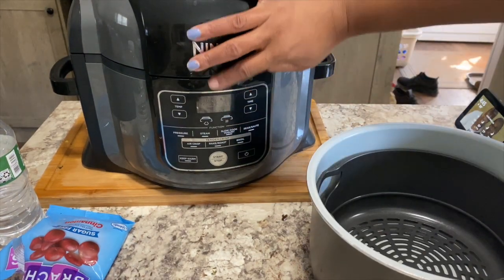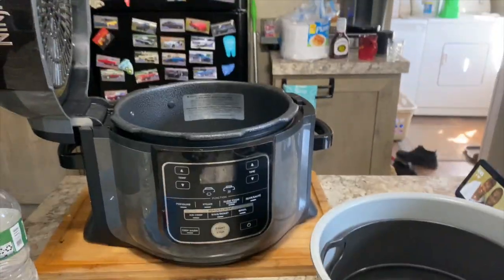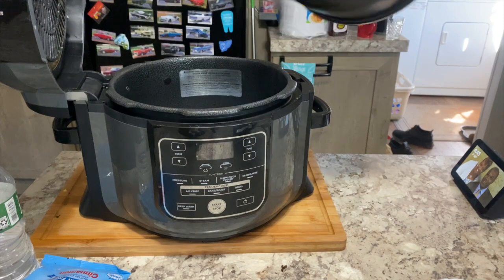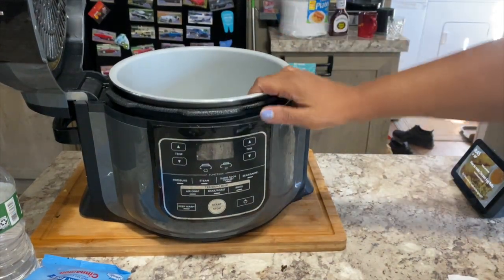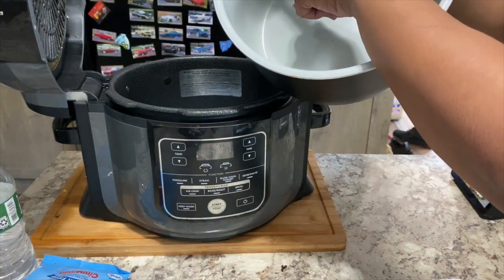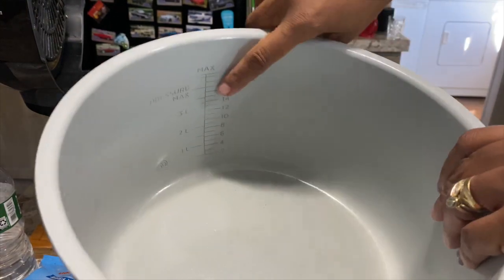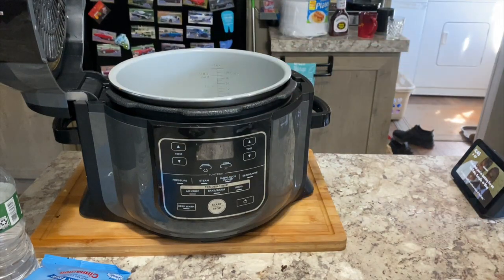All right. So anytime you use the Ninja Foodie, it has to have this pan in the inside. Anytime, whether you pressure cook or air fry. And I like it because it can hold up to 4 liters, and it has how many cups is in it on the side. I don't know if you can see it. It's right here. But it holds up to 18 cups. And it tells you how many cups you've put in.